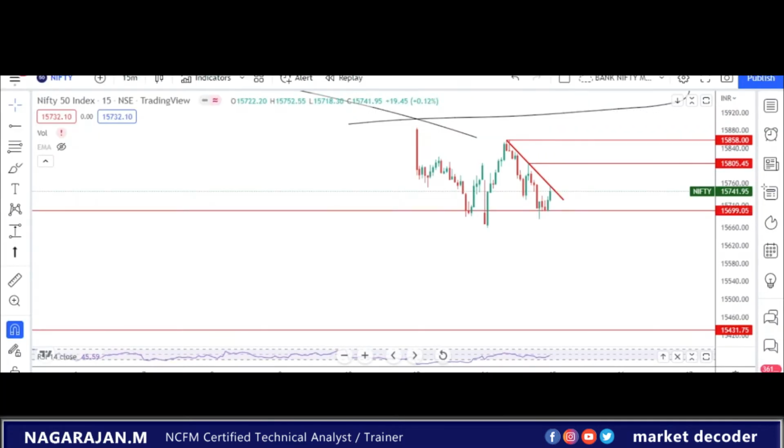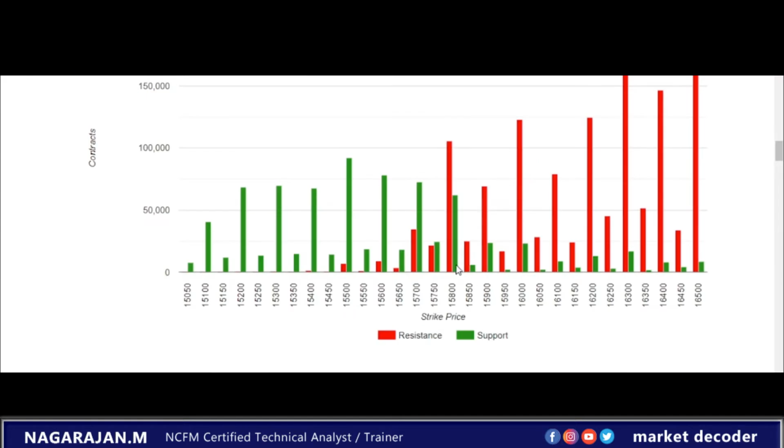So we can have a look at the open interest chart. Today there was a huge call writing at 15,800 levels. That is why the market didn't sustain above 15,750 levels. So this will remain a good resistance for tomorrow as well.